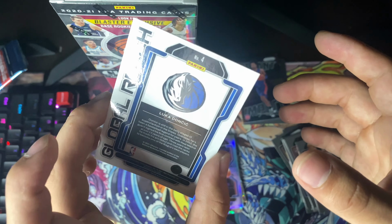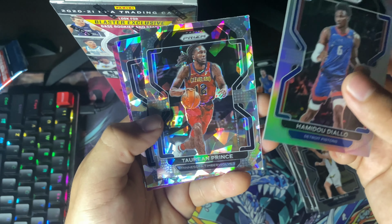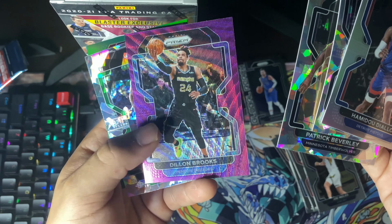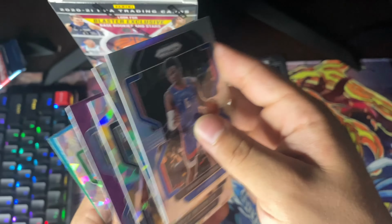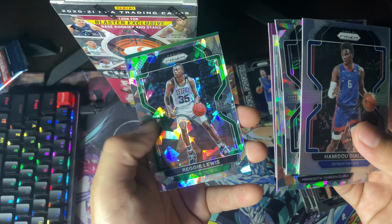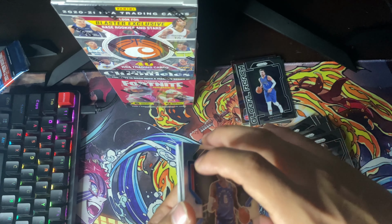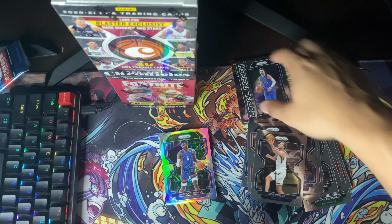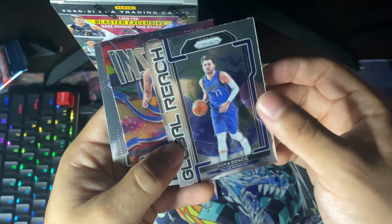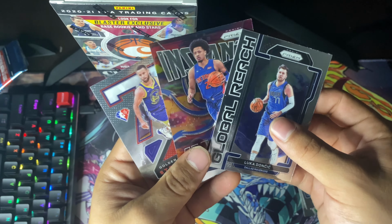So we didn't pull nothing too crazy out of that pack. As you can see, pulled a silver. Got some cracked ice. We got a purple right there, Dylan Brooks. Believe it's not numbered. No. Reggie Lewis and then Miles Bridges. Pull those. And then we got these nice inserts over here. Luka, Cade, and then Steph.